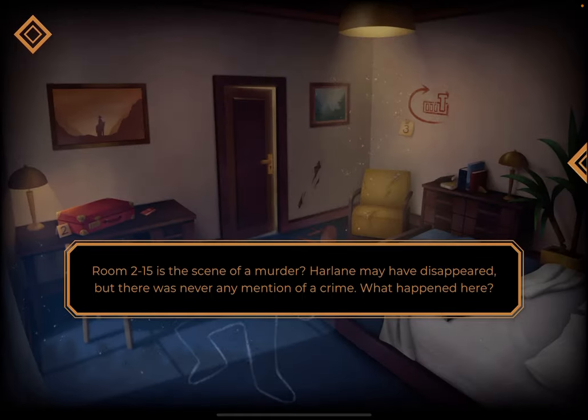Room 215 is the scene of a murder. Harlane may have disappeared, but there was never any mention of a crime. What happened here?